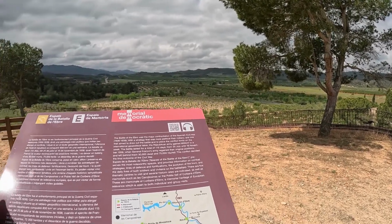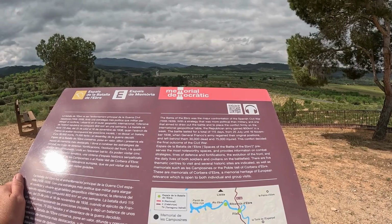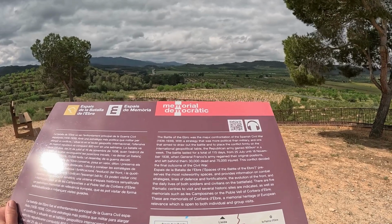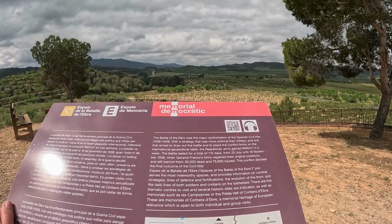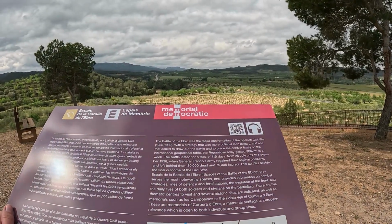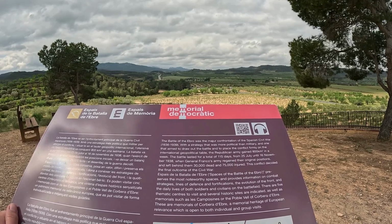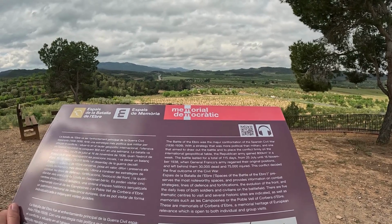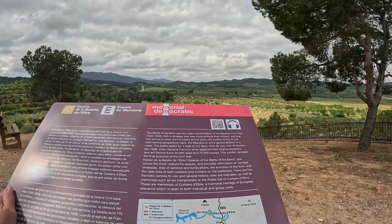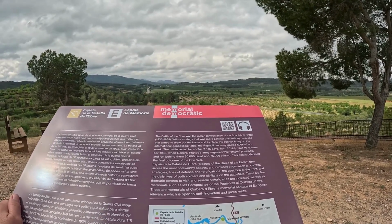The Battle of the Ebro was a major confrontation of the Spanish Civil War in 1936 to 1939, with a strategy that was more political than military, and one aimed to draw out the battle and to place conflict firmly on the international geopolitical table. The Republican Army gained 800 square kilometres in a week. The battle lasted for a total of 115 days, from 25th July until 16th November 1938, but General Franco's army regained their original positions and left behind them 30,000 dead and 75,000 injured. This conflict decided the final outcome of the Civil War. Wow.